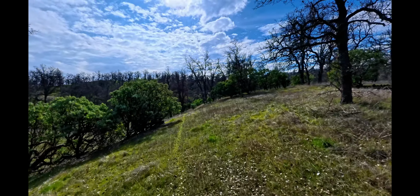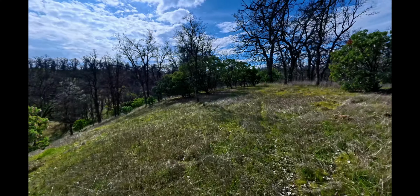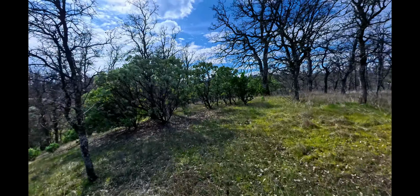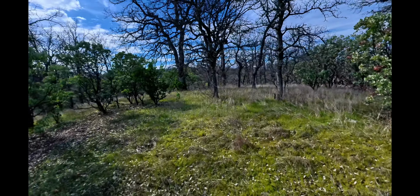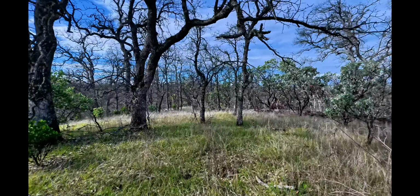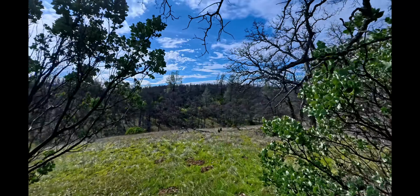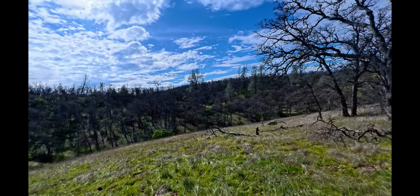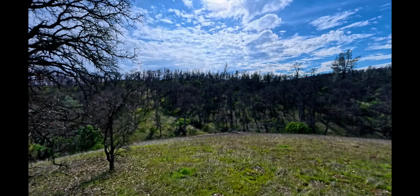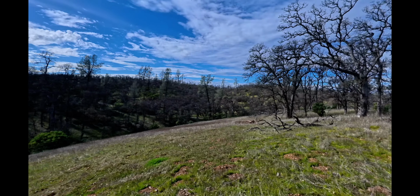The green brush is manzanita on the left. It's kind of a beautiful red branches on it. They're starting to flower too. It's pretty neat. So 15 acres, $48,000 with the owner carry 20% down. It's usually a minimum I see, usually nothing less than 20% down.